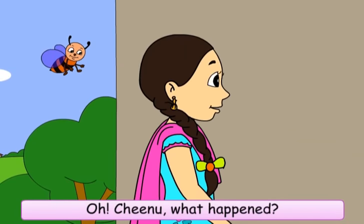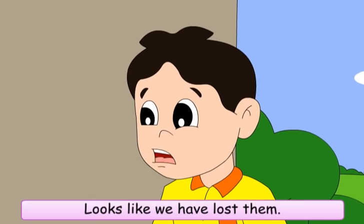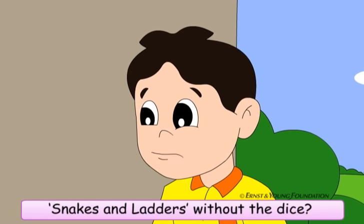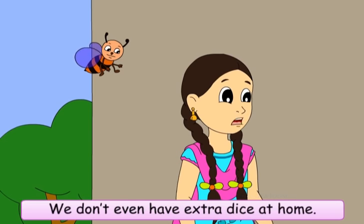Oh, Chinu, what happened? Why are you looking so sad? I am not able to find the dice. Looks like we have lost them. How will we play snakes and ladders without the dice? Oh no, Chinu. What will we do now? We don't even have extra dice at home.